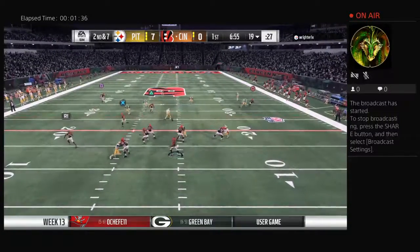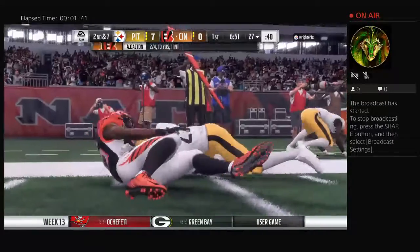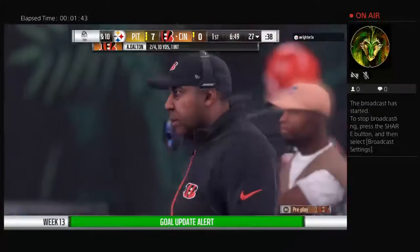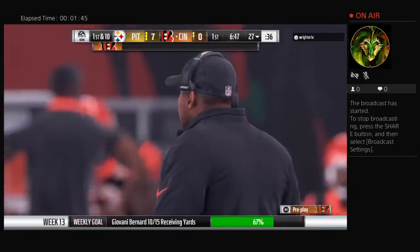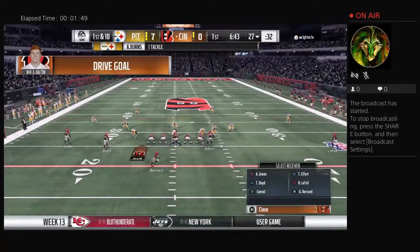To throw here, Dalton. And he's got his man out of the backfield. That's complete. And a big hit there as he runs into a brick wall. It's a 7-yard gain there, and it's good enough to move the chains.